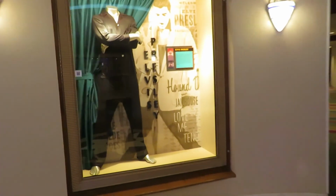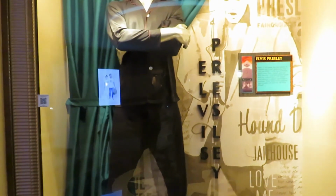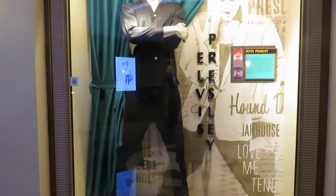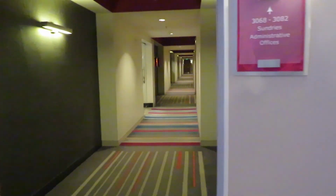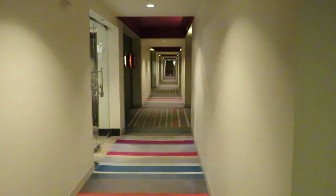Elvis Presley pajamas. Now, I grew up with a mom that loved Elvis Presley. That was certainly her generation, so Elvis Presley is very nostalgic for me. You know, at Christmas time there was always the Elvis albums playing. There was always Elvis movies on Sunday afternoons.